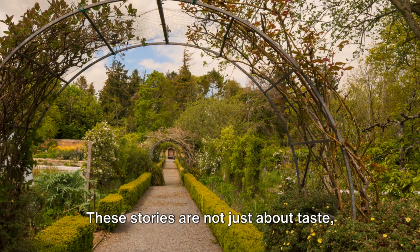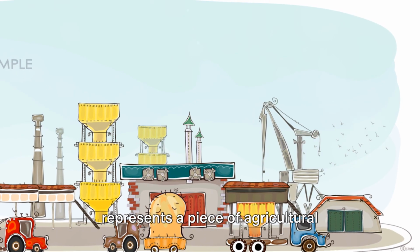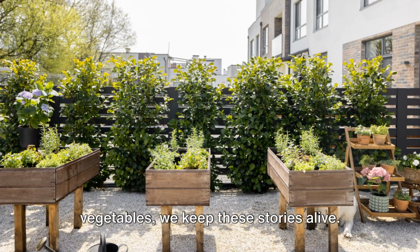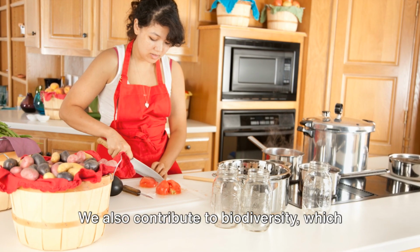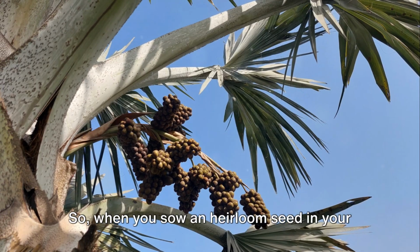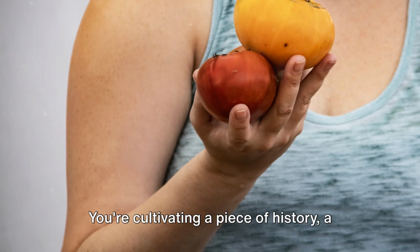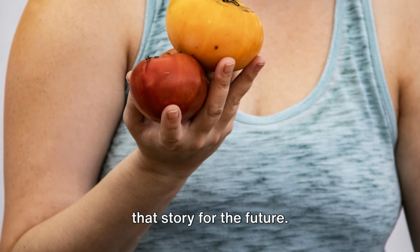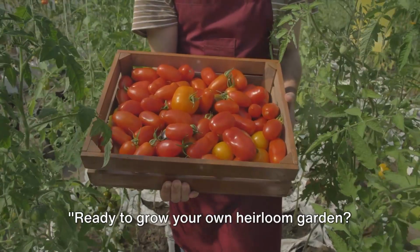These stories are not just about taste, they're about tradition. Each variety of heirloom vegetable represents a piece of agricultural history, a link to our past. By growing and eating heirloom vegetables, we keep these stories alive. We also contribute to biodiversity, which is vital for a healthy and resilient food system. So when you sow an heirloom seed in your garden, remember you're not just planting a vegetable. You're cultivating a piece of history, a story that's been handed down through generations. And you're playing a part in preserving that story for the future, preserving history one seed at a time.